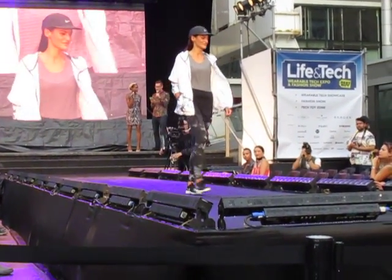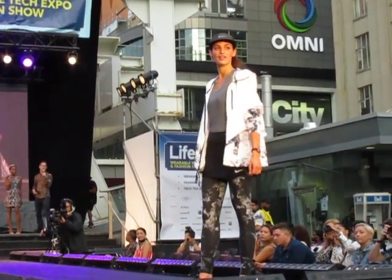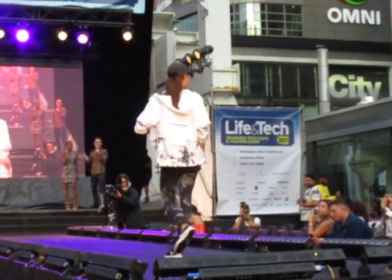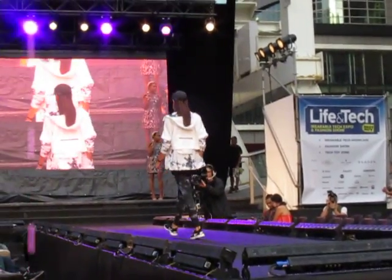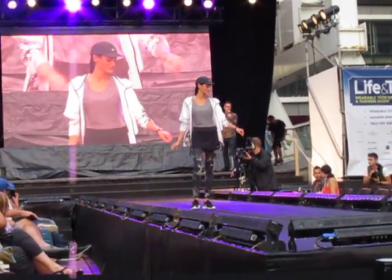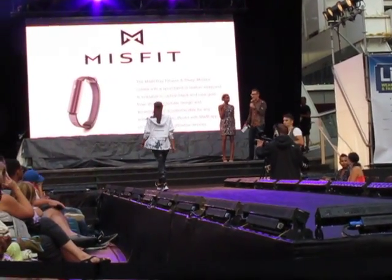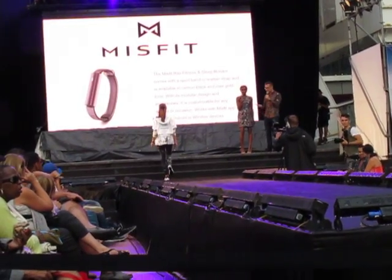So this is Misfit Shine 2, and this is an activity monitor that tracks your fitness. It also is really great at tracking your sleep. The big bonus here is that it has a 6-month battery, so you just put it on and you don't need to charge it. It's also waterproof to up to 50 meters, which means that if you want to just sleep and then go take a shower with it, you definitely can.